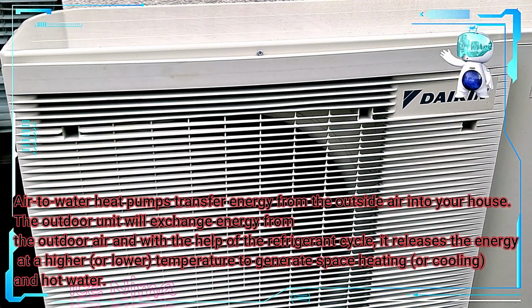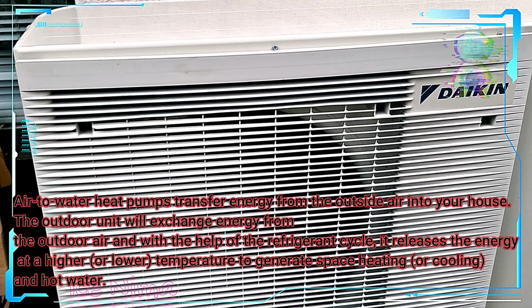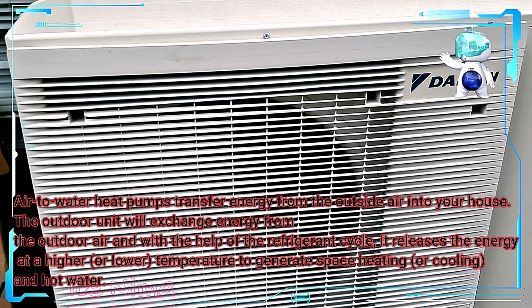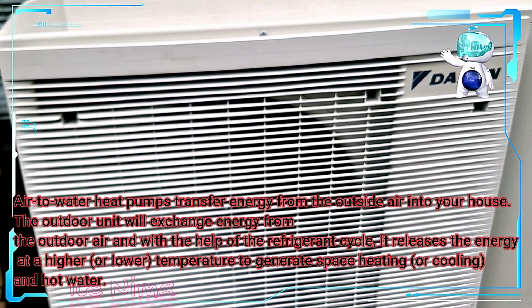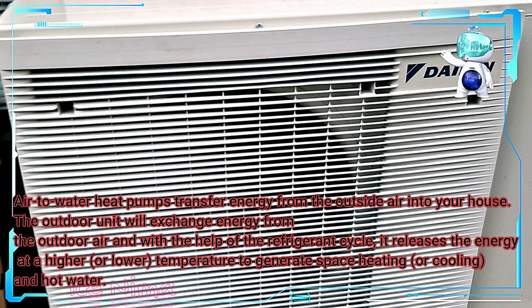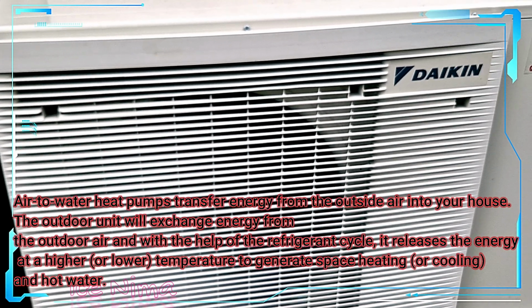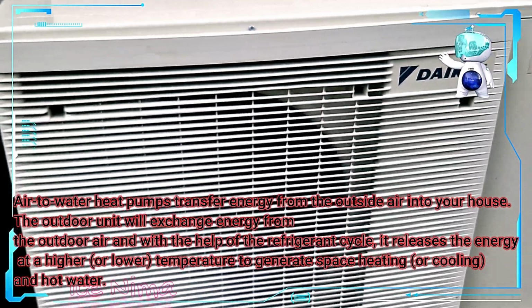Air to water heat pumps transfer energy from the outside air into your house. The outdoor unit will exchange energy from the outdoor air and, with the help of the refrigerant cycle, release the energy at a higher temperature to generate space heating or cooling and hot water.